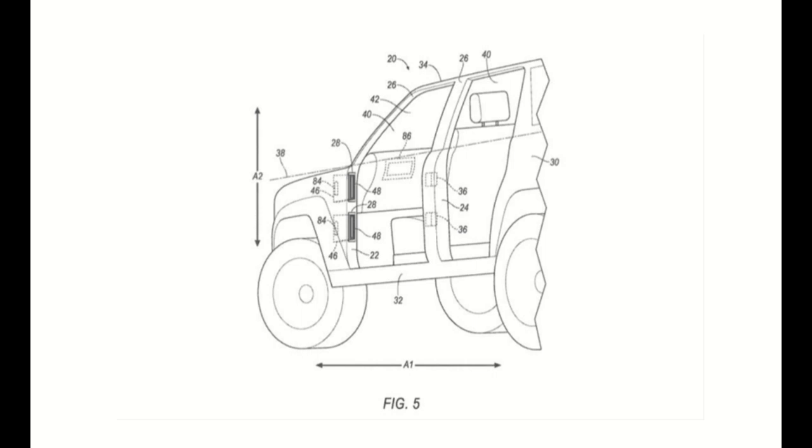Furthermore, a separate patent shows the door hinge assembly, which you see in number 84 and 46, which is written in two different places, as you can see here, which incorporates a latch, allowing the doors to be removed. As always, these patent designs may not necessarily be added to the production vehicle, and we don't know that, but it looks increasingly likely, as this isn't the first time Ford has filed patents for removable doors. No one knows when Ford is going to introduce this kind of safety technology into the Bronco. We don't know anything of it yet, but more is to be revealed.